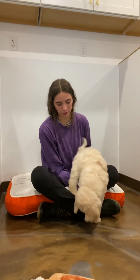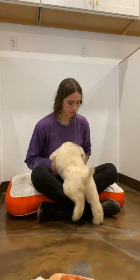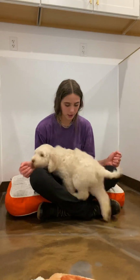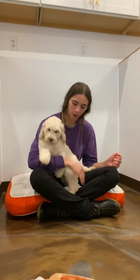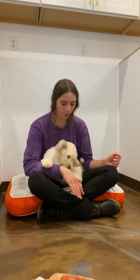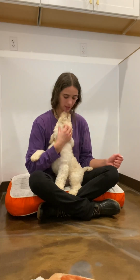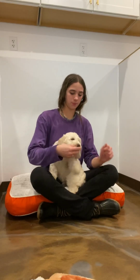Good boy, Oliver. Here, you dropped it. He is very spunky, but is also not afraid to kind of just snuggle up and chill out. He does have a nice energy level, probably about moderate or low. Yes, you're very, very sweet.